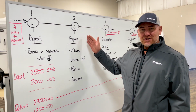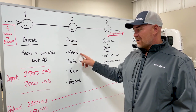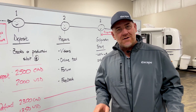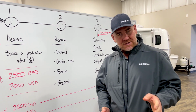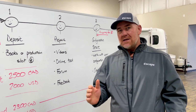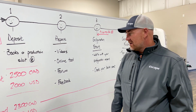So preparation, prepare. Very important for you. I would start off, if you haven't already done so, by going through all the videos. And we have some great videos that talk you through all the standard features that are part of the base price on the Escape Trailer, and all the optional items, so the things that can be either switched out or added in, because there wasn't something to switch out there before.